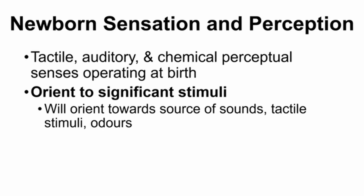We're able to do this very, very quickly after birth. But it ends up being one of those abilities that, instead of showing a natural progression or a continuous progression, is one of those U-shaped functions where we have the ability to orient towards auditory stimuli early on, and then it goes away, and then it comes back later on in life.